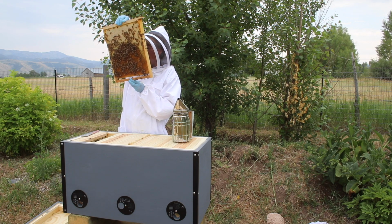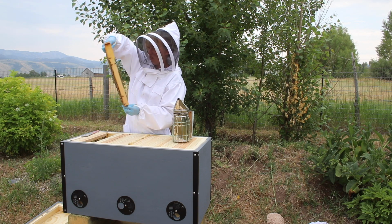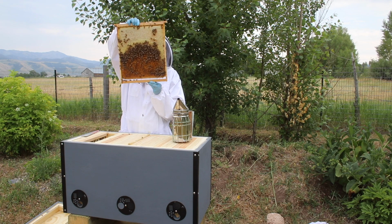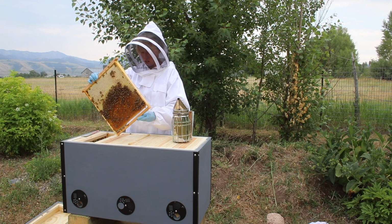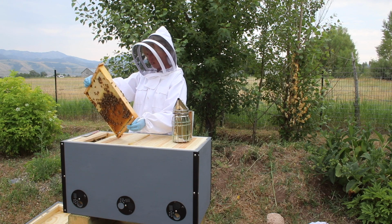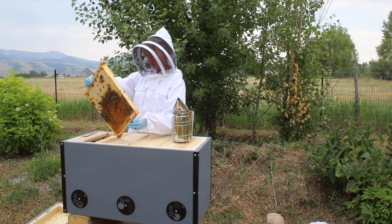Honey, pollen, nectar. One of these, actually this one for sure, would have had brood on it when I moved it over here, so that's stuff they've hauled in since I did the split, after the babies hatched out. I'm just looking to see if I can see any evidence of a queen walking around.